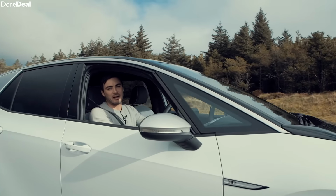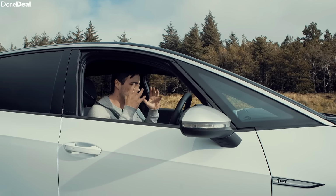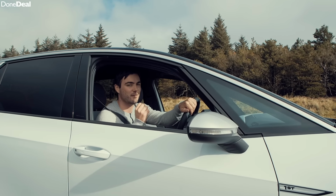Well, there you have it. That is DoneDeal's review of the Volkswagen ID.3. It's a revolutionary car and is set to change the electric car market for the better.